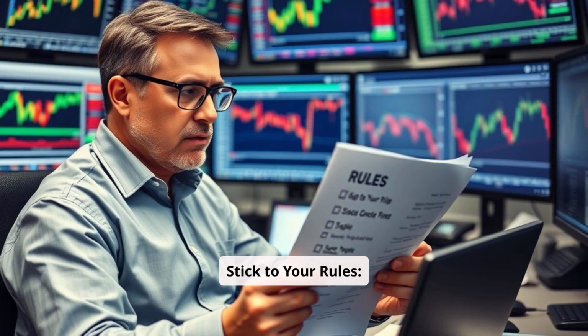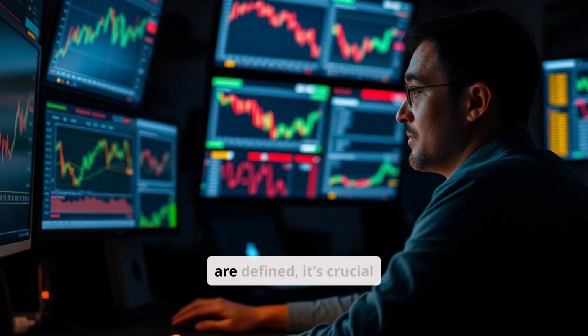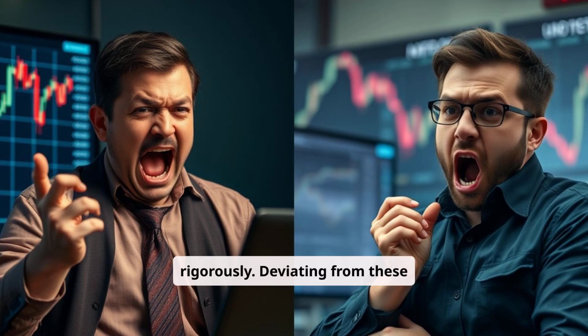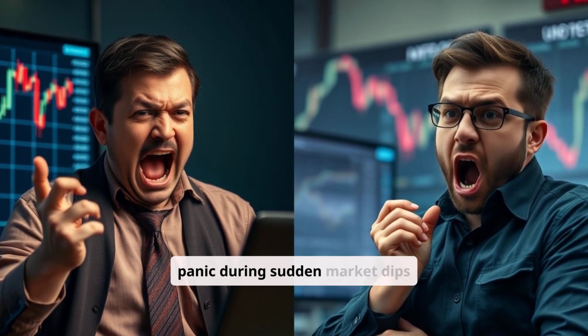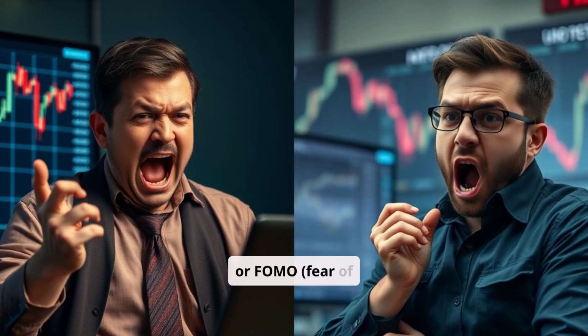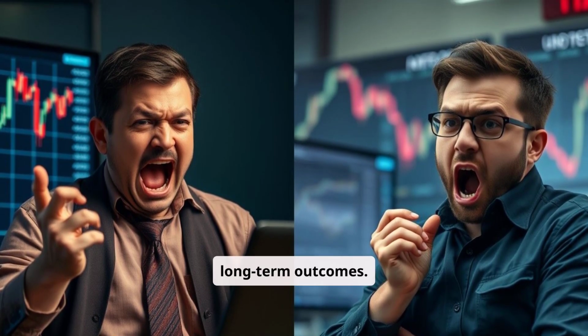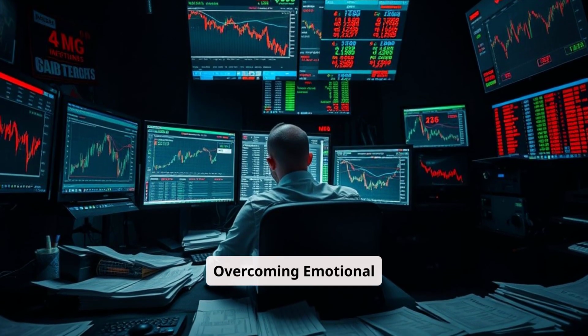Stick to your rules. Once your entry and exit rules are defined, it's crucial to follow them rigorously. Deviating from these rules, whether due to panic during sudden market dips or FOMO, fear of missing out in surges, negatively impacts long-term outcomes.